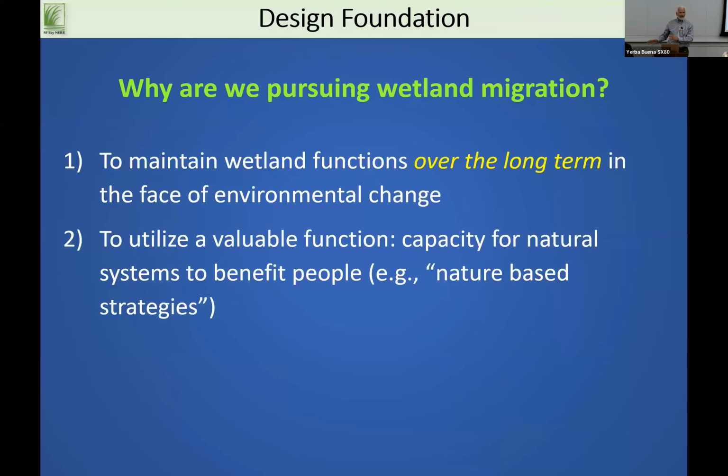So we've had this nice conversation already about functions and values. And so I always ask the question, why are we doing this? And there's really two things. Broadly, there's this variety of functions, and Gavin just covered quite a few, which is great. And I put over the long term, because we want to think long term, not just the next 5 or 10 years, but going much further than that in the face of a lot of environmental change. And then there's a lot of attention, we've heard a lot today, and you're going to hear a lot more, about one particular function, which is how these natural systems can help protect the human-built environment. And that's these nature-based strategies. And so that's why we're doing this.